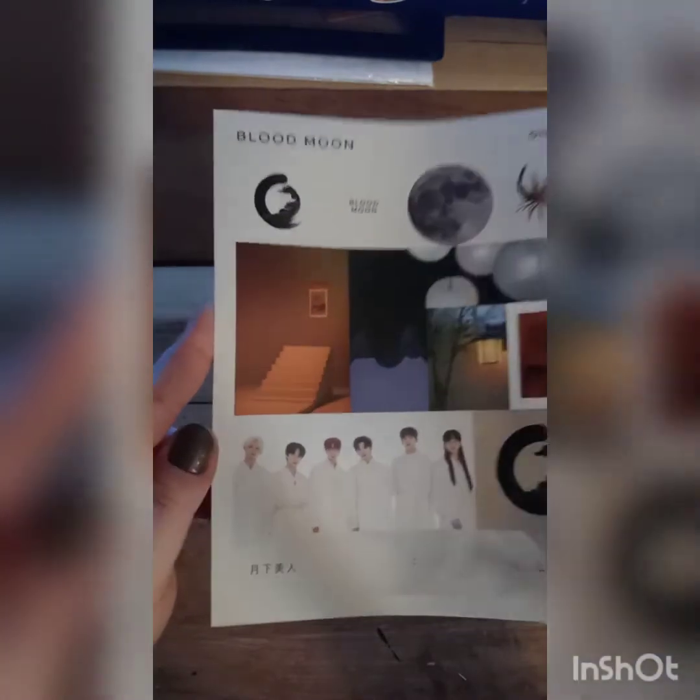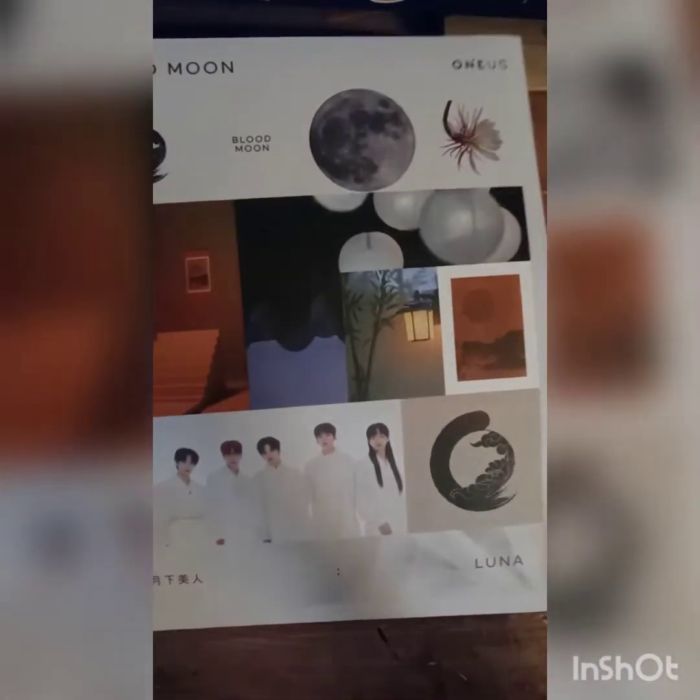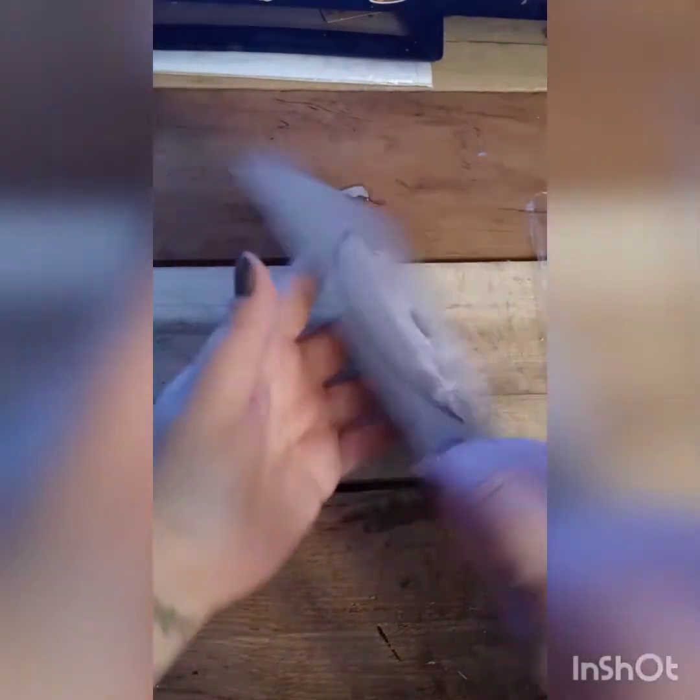Okay, next up. More stickers. We have the white version. These are so pretty, but I don't want to use them. They might just go in the binder forever. So here's the CD. Always wary about those because I don't want to drop them.